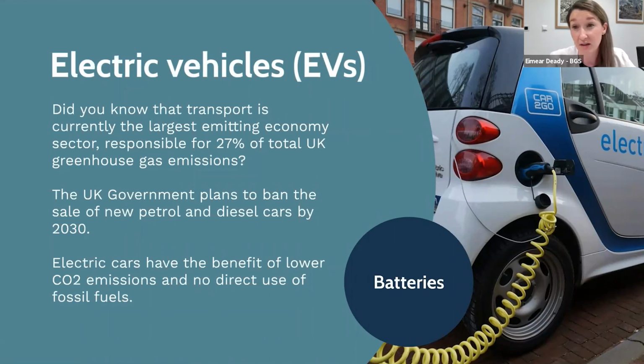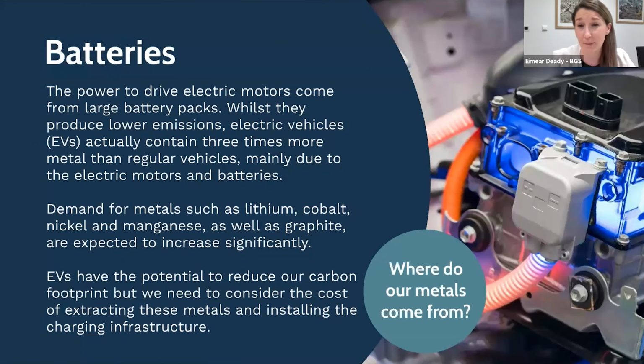Benefits of these cars: they have lower CO2 emissions, improved local air quality, they don't directly use fossil fuels, and there's potentially lower maintenance because there's fewer moving parts and also potentially lower running costs. However, of course, with any of these benefits, there's some challenges that also need to be addressed. Electric vehicles get propulsion from an electric motor instead of the internal combustion engine. The power to drive the electric motor comes from a large battery pack. But did you know that electric vehicles contain about 3 times more metal than regular vehicles?